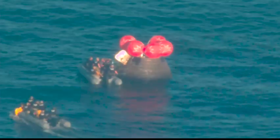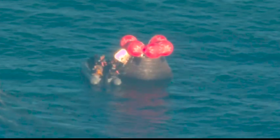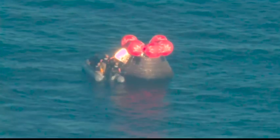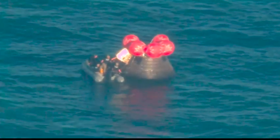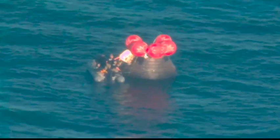And as there are mission audio loops in Mission Control in Houston, there is a mission audio loop here on the ship. And it was just reported out that the side hatch is open. Side hatch of Integrity is open.